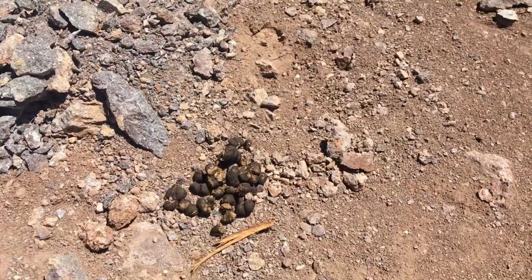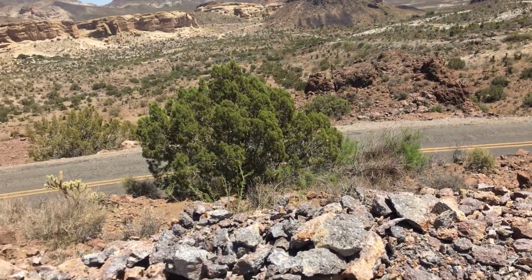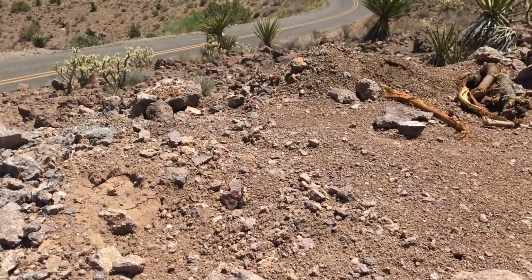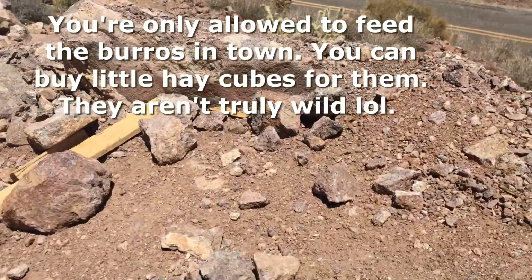I haven't encountered any of the wild burros yet, but they're here. This whole area has a bunch of wild burros. It's kind of one of the things that the town of Oatman is known for. And I'll go down there a little bit later. Maybe feed some of the burros.